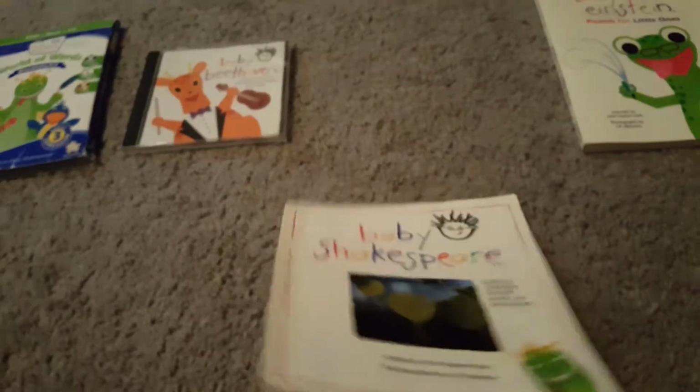Next is the Baby Shakespeare 2000 book. It's the front, the spine, back. I did do a review of this book on my Mario the Dragon channel, so you can go watch it.